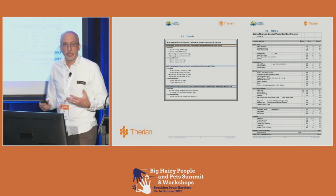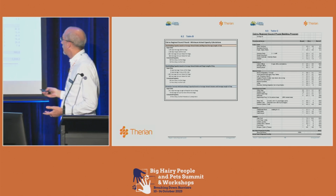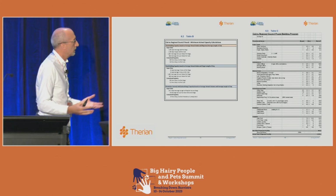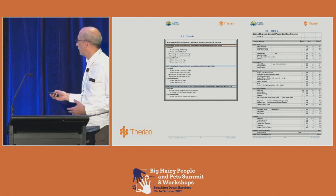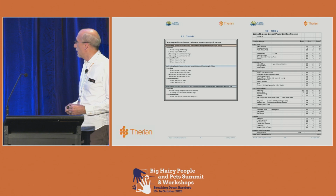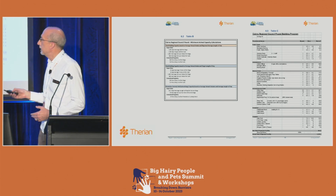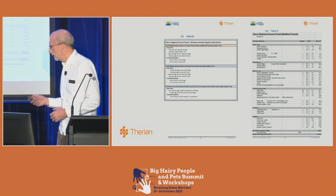So in the end, when I do a needs assessment, this is really what I see as the end goal: figuring out how big it is, how many animals it is going to hold, and what the bottom line is. In this case, we came up with an estimate of just over 1,200 square meters of facility size that they were going to need to accommodate the number of animals that we calculated were necessary.